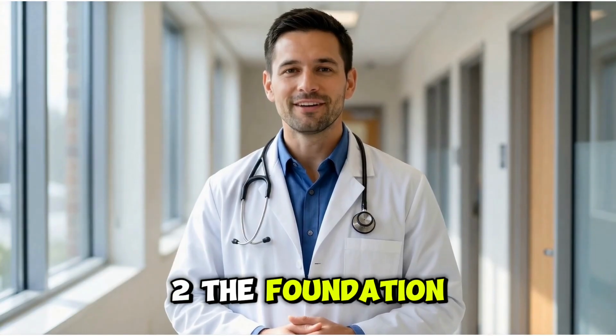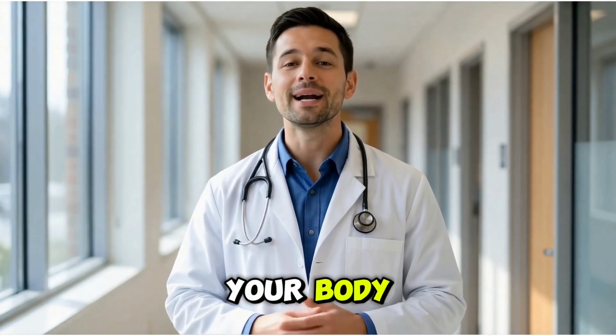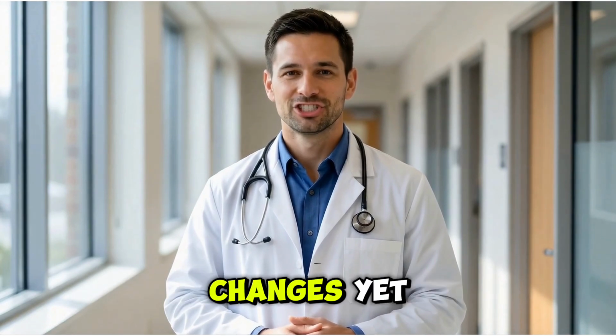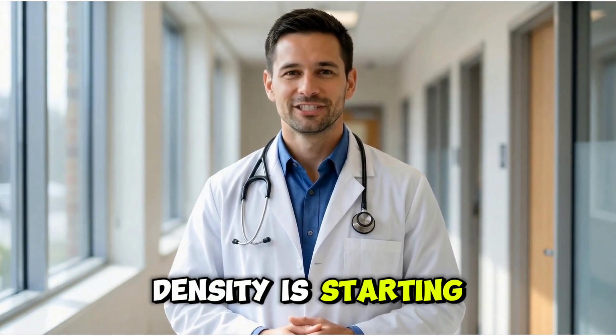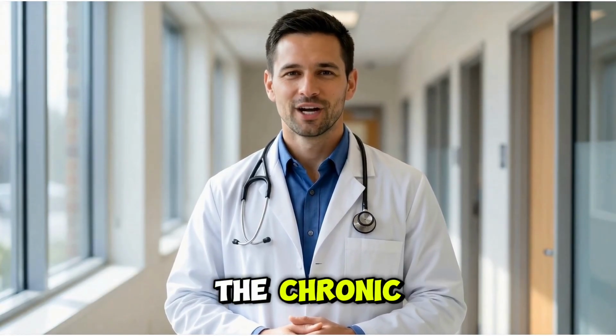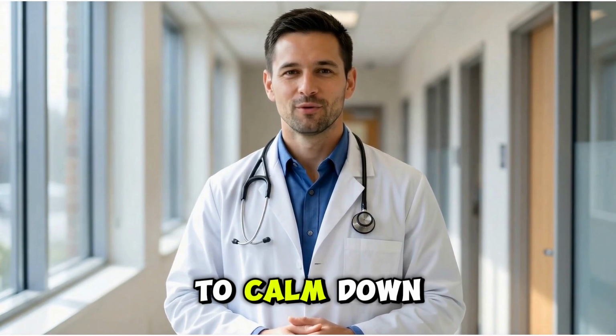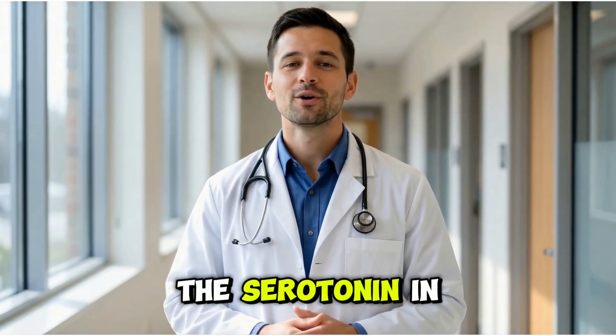Week 1 to 2, the foundation phase. During the first 2 weeks, you're building up nutrient levels in your body. You probably won't notice dramatic vision changes yet, but something important is happening. Your macular pigment density is starting to increase. Your cellular antioxidant systems are being recharged. The chronic inflammation in your eyes is beginning to calm down. Many people do notice they're sleeping better within the first week thanks to the serotonin in kiwis.